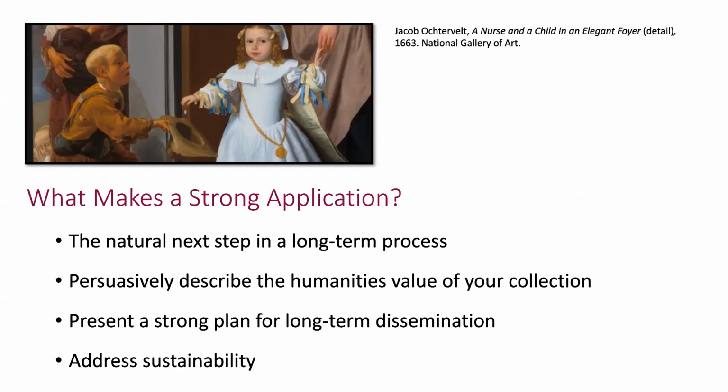So have a strong plan also for how you're going to disseminate the images. This is an area that I know less about because this changes fairly rapidly. But lately, the proposals I've been working on have been mainly disseminating the images through Digital Public Library of America. But Maggie, do you have anything more to add there?